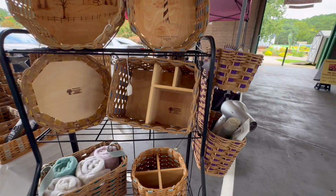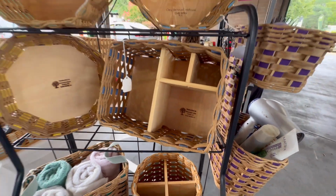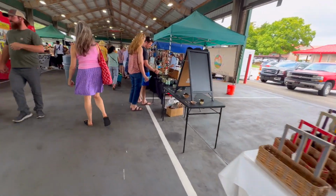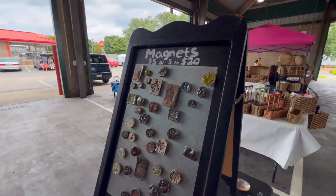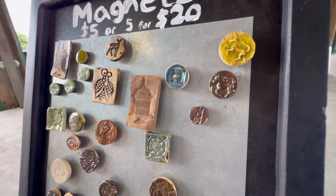This is handicraft by Gary and Sylvia Color. Can you play that? Okay, wow. Oh, look here. Local artisans. Oh, magnets. Very nice.